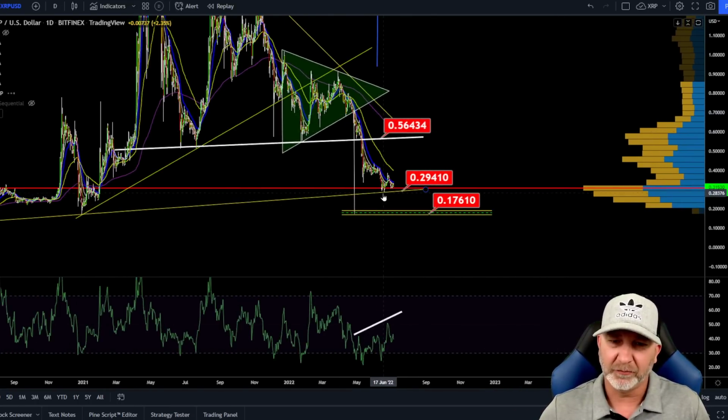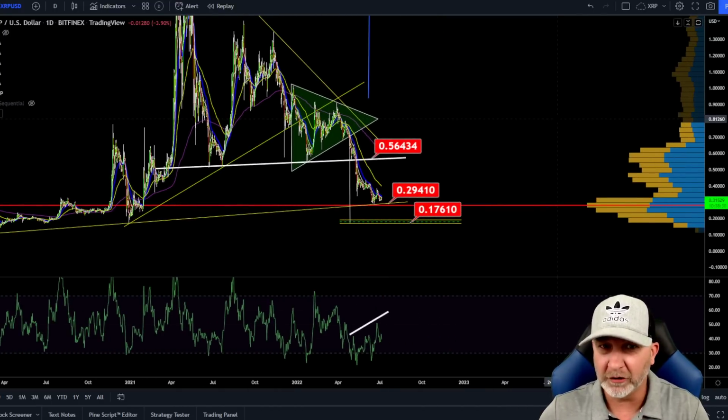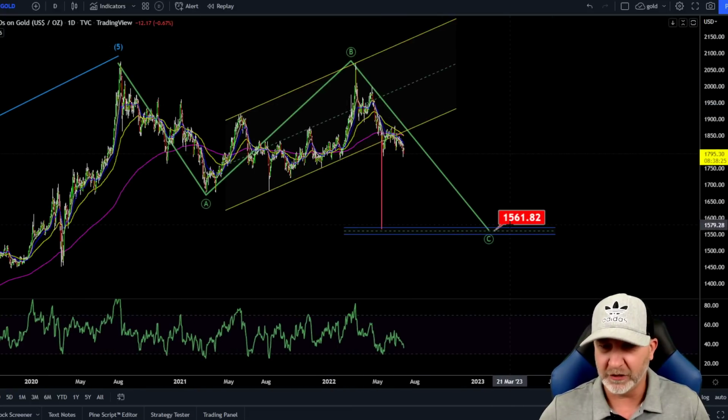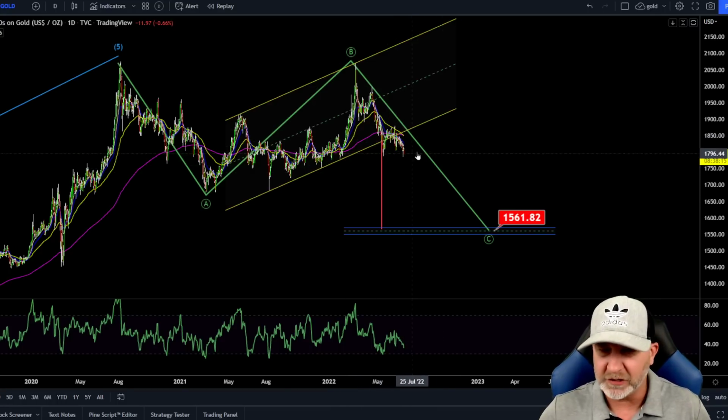XRP, we hit our first bounce range, and once we break this, my next range for XRP is 17. Again, we're in a long-term bear market, could go much, much lower. Gold, this chart's actually about a year old. Still have our target down here around 1561. It said once we broke down out of this, started open and closing dailies, anytime gold is below here, bearish for Bitcoin.